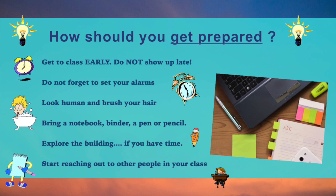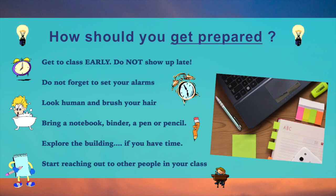Appearances really do matter. Please do not walk into class in your pajamas. Have some respect for others. You are not a child anymore. Take yourself seriously, look human, and at least comb your hair.